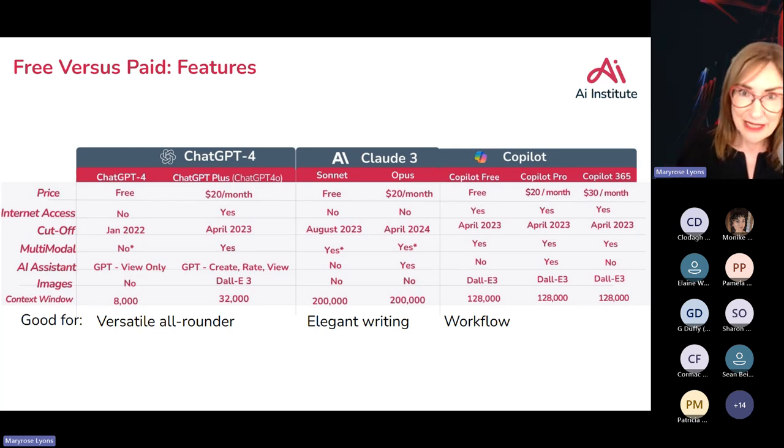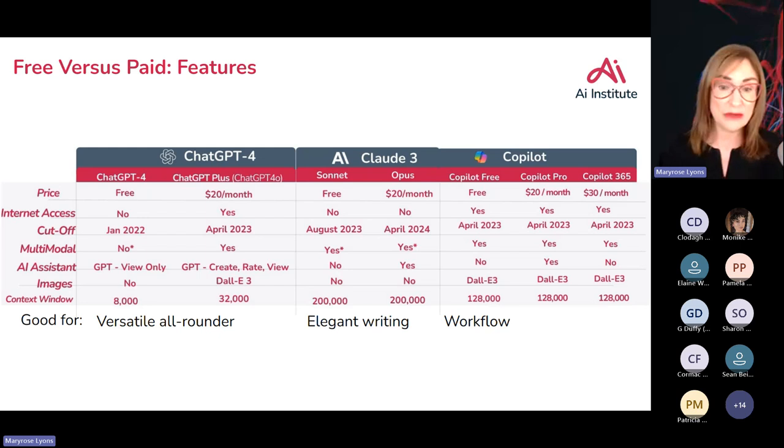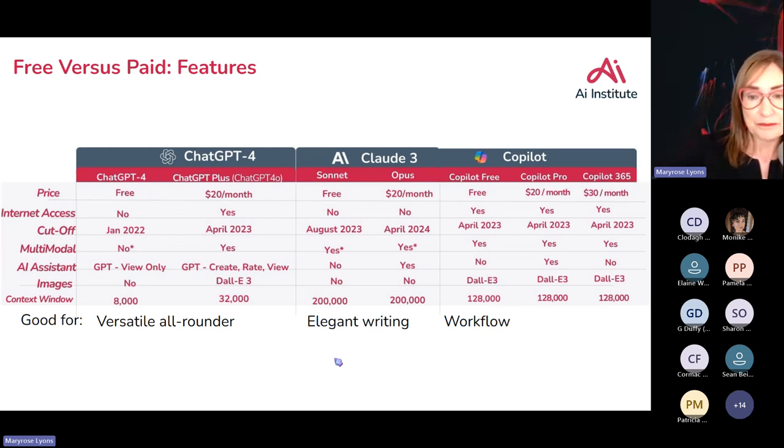If writing is really important to you, as a lot of marketers, I know you're out there, elegant writing, the best one is Claude. Everybody will concur. Anyone who's used all of the models will concur that the writing style of Claude is just brilliant. It's much closer to the human than any of the others. So go with Claude maybe for a free trial, or even just try the free version for a month and see what you think of it.